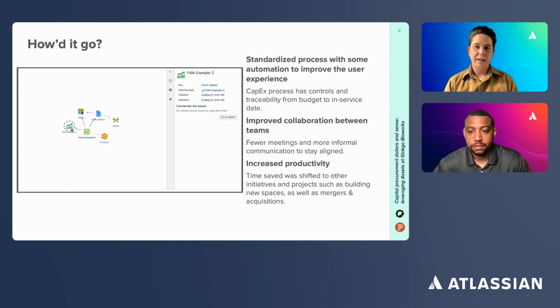We were able to cut out a lot of the informal communication being done on Slack and in reactive meetings to stay aligned. With these time savings, not having to get on Slack and not having to sit through these meetings, teams were able to be more productive, which was beneficial given that Ginkgo worked on a number of mergers and acquisitions that happened in 2022, as well as built out a couple of new lab spaces.